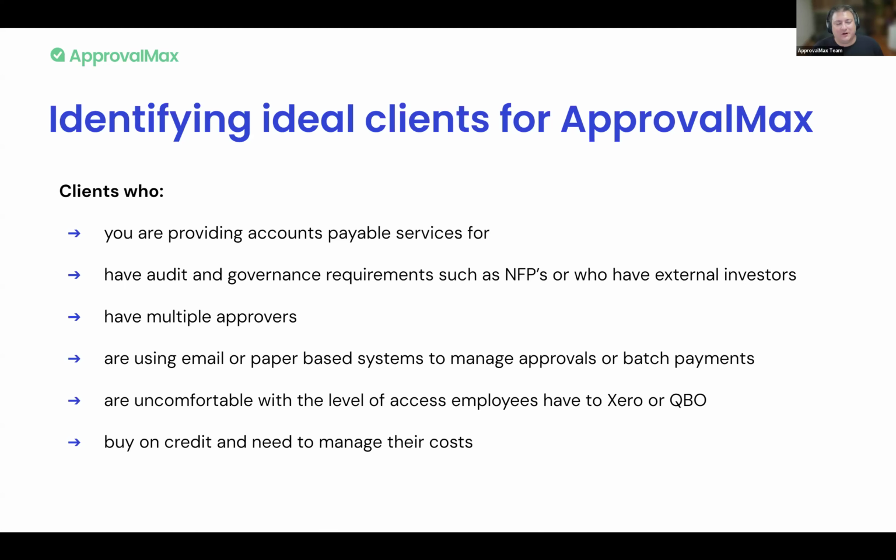Now, the beauty of ApprovalMax is that all the approvals are done automatically based on the workflows that you create. And we have multiple ways of approving things. You can approve by going into ApprovalMax, or we have the mobile app. We also send email notifications where you hit approve. But importantly, all of that gets recorded in ApprovalMax and added onto an audit report that then gets attached to the source transaction in Xero or QuickBooks Online or NetSuite. So you've got that full history there.